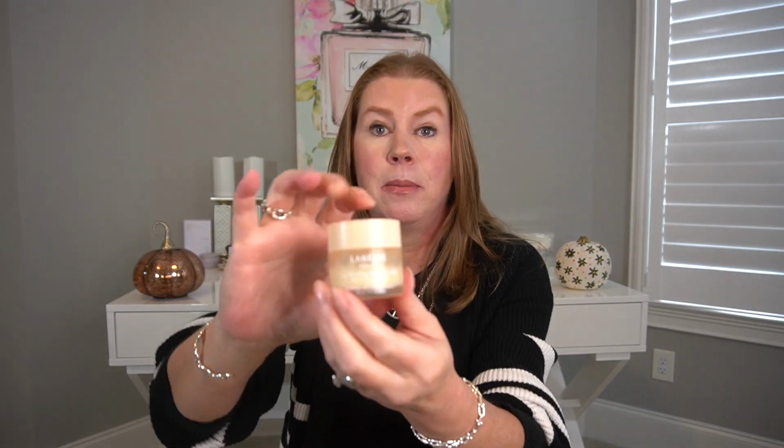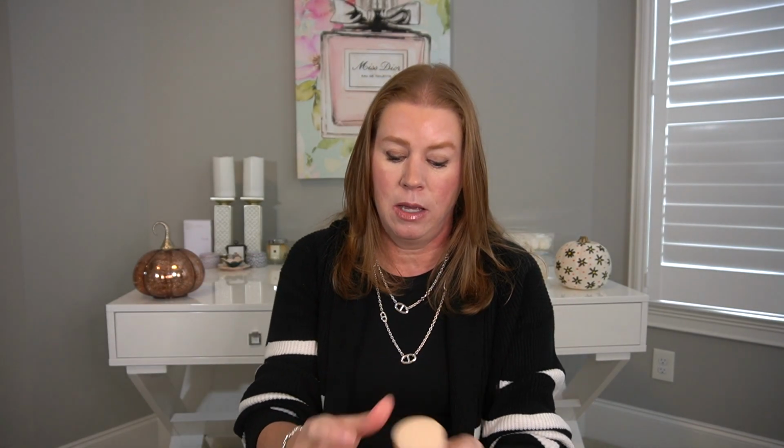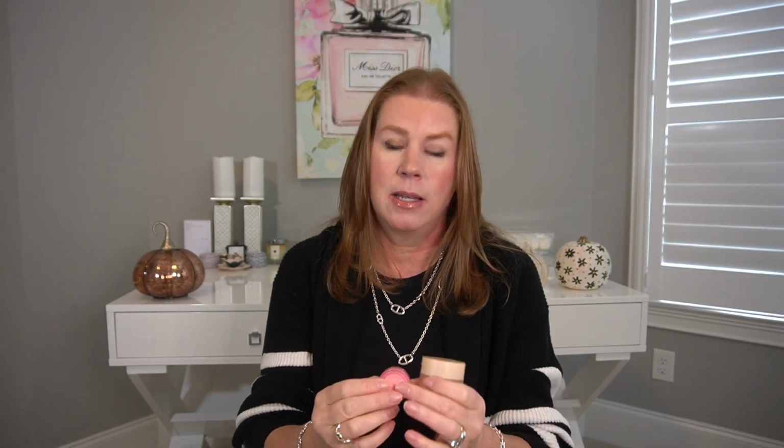And so now on to lips for hydration. I cannot recommend these enough. It is the Laneige Lip Sleeping Treatment, and this one is in the vanilla. They had some holiday sets last year that had these little miniature ones. I'm not sure if they still have these or not.